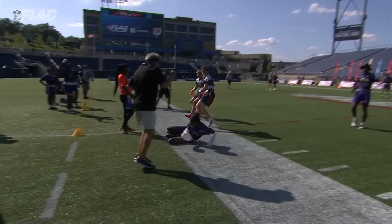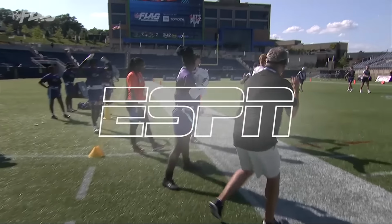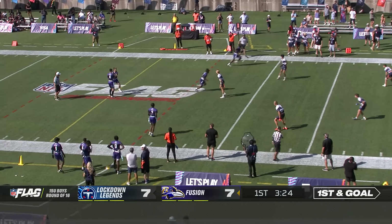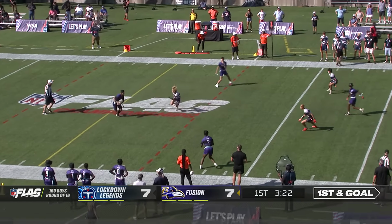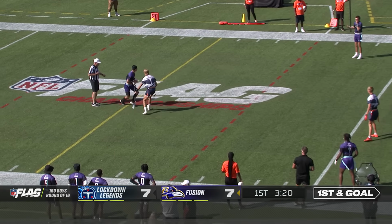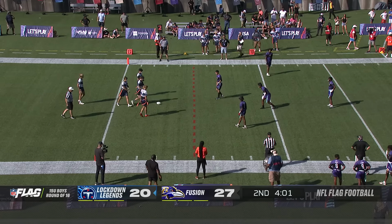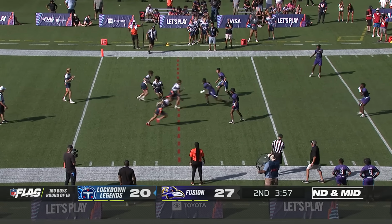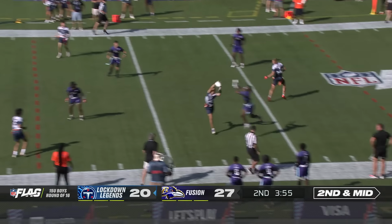Does he get it in? Yes, he does. That left foot gets all those pinky toes in. So first and goal. Use all three of their downs here to get this first down. This may be their last possession, under 4 minutes to play.